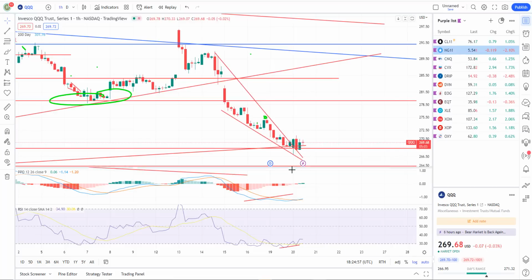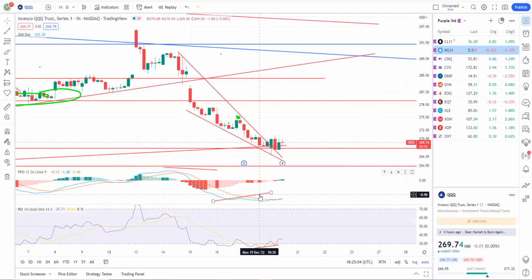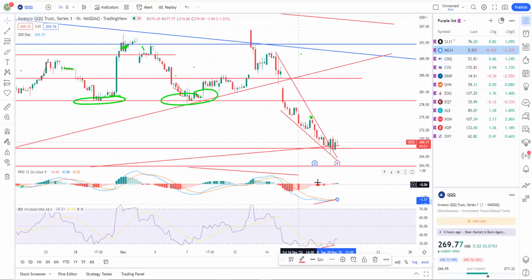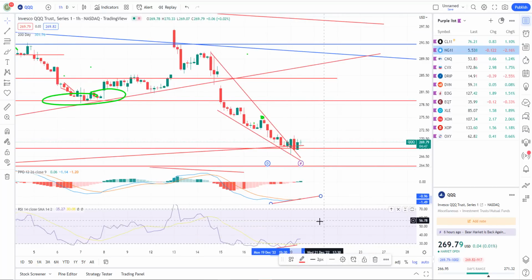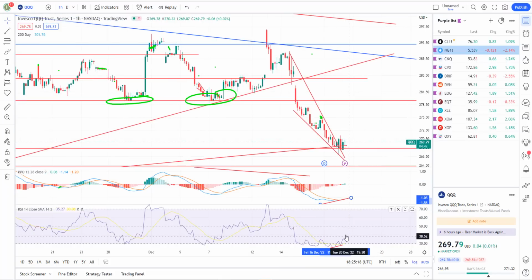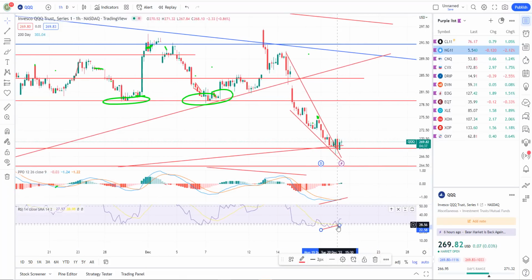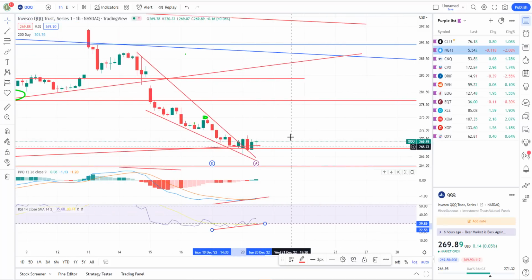Okay, triple Qs, guys. So here's what I got. We'll see if it plays out. On the hourly chart, we've got bullish divergence, just barely there, but it is there. You can see it. If I mark it out, it's right about there on the PPO, and then you can see it down here. If I can get my chart to line up on the RSI, it looks like that. So we do have bullish divergence just starting to show up on the hourly chart.